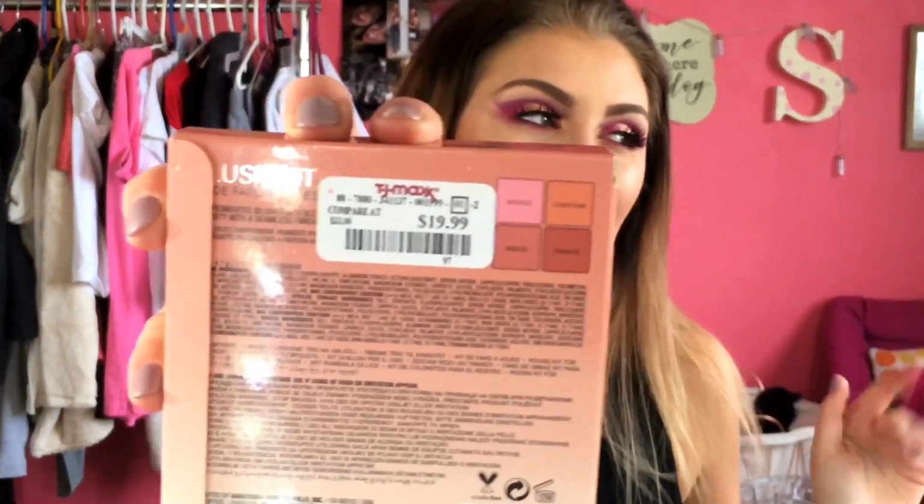My TJ Maxx has a lot of Anastasia Beverly Hills. I finally got this blush kit for $20. I absolutely refused. I don't know why, but I refused to pay $40 for it, but I got it for $20. And I've been waiting and waiting for it to go on sale or something, and I finally got it. And I can't wait to try it out for you guys.